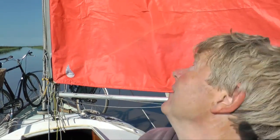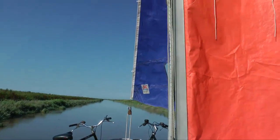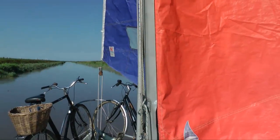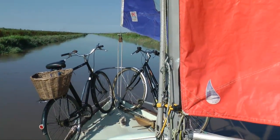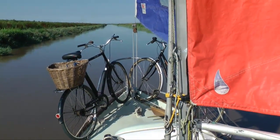I've been thinking about this rig for a while, and the idea is I can drop it really easily, yet it still allows me to sail. They're my worst sails. So I've got the old Mirror main, which is actually not in bad nick. And this blue Genoa, which is designed to clear the bikes. And when I come to a wire or a bridge, it should be possible to drop it fairly easily.